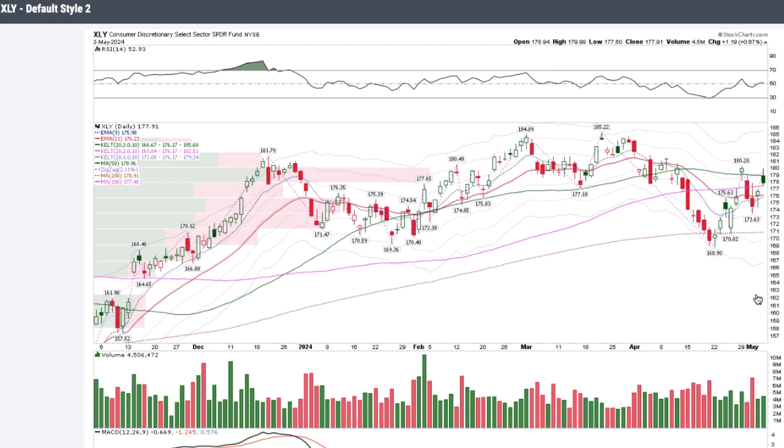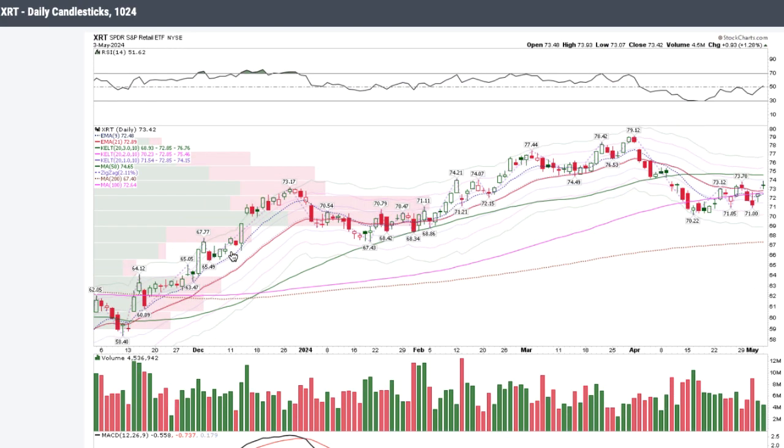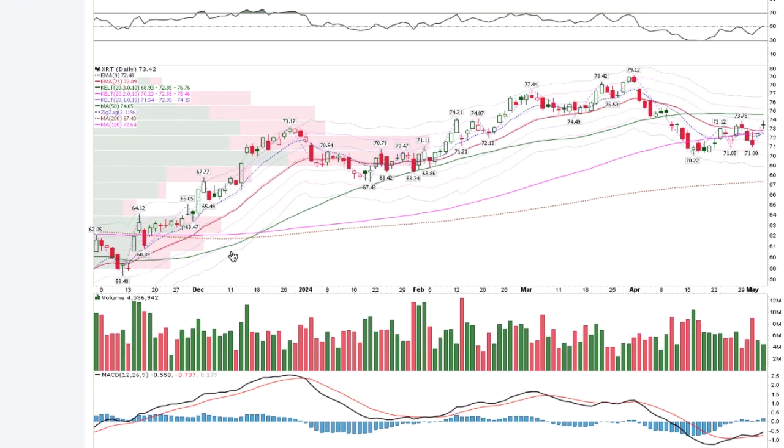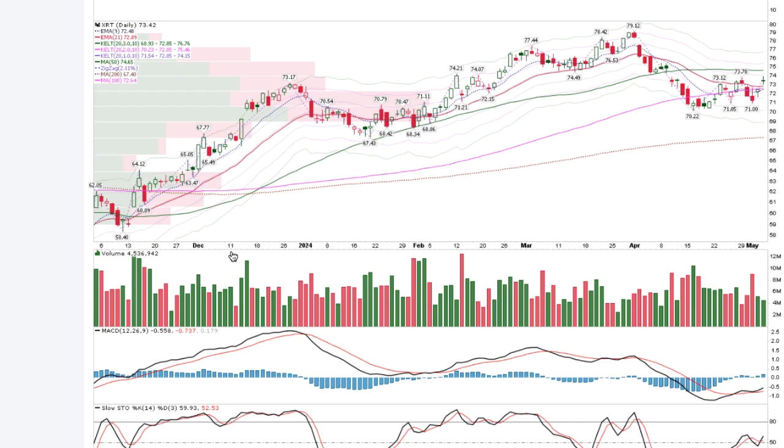Consumer discretionary, if you're bullish equities, you want to see this moving higher. Along with retail, look for retail to get above the 50-day moving average. Momentum indicators are all showing potential for follow-through in most sectors.